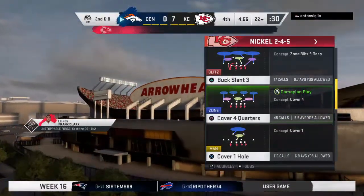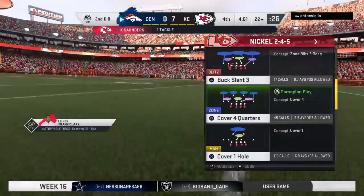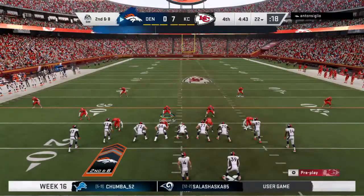It's 2nd and 8 at the 22-yard line. The last run good for 2. Here's 2nd and 8.